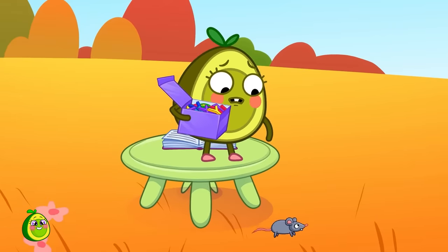Time for a quick memory check! What is protecting the wound? Blood platelets! Great job! Our last question is, should you tear off the scab? No! Excellent! Now back to the video!